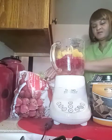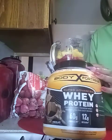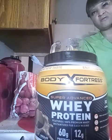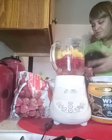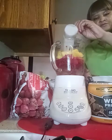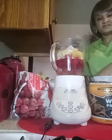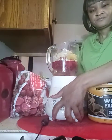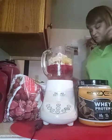This is what I use. I use the wheat protein, but you guys also can use that keto kind. But you have to be eating right. You have to eat right, organized, to do what you have to do, okay? You have to eat right, okay? Then you'll be good. And it starts tasting so good. It's going to start tasting really good.